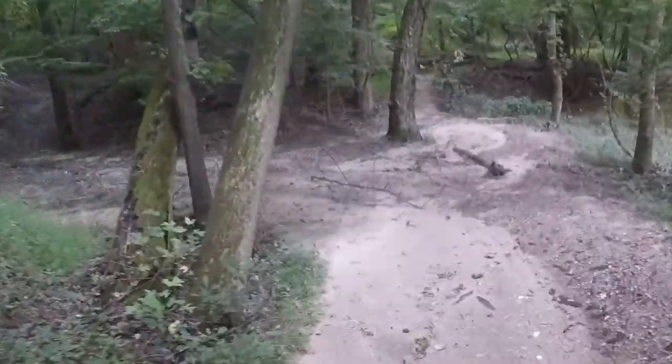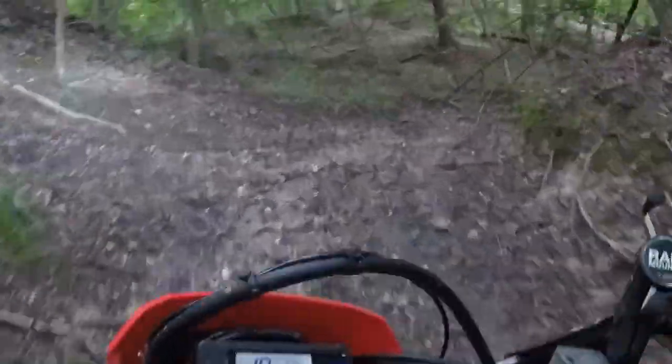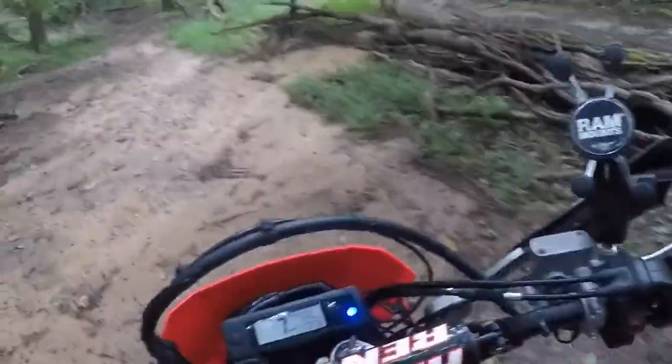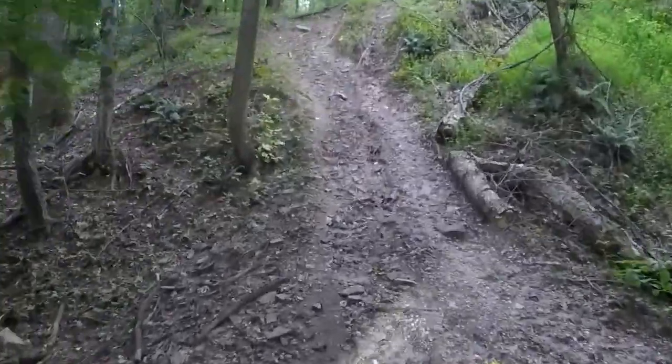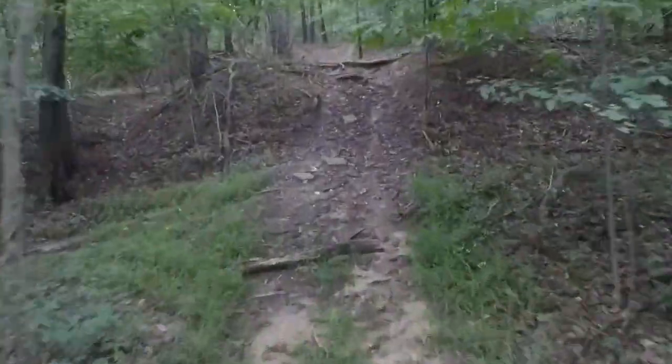But again, it is a cool little spot. I actually started riding this when I got the 250L, and it looked like nobody had been here in years. And this year, it looks like people have been riding here pretty good. But this whole area right here is hill climbing. I'm just passing through, just to check things out.